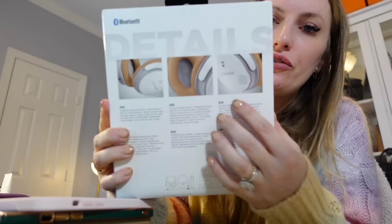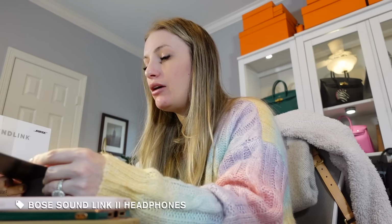I'm very particular, in case you hadn't noticed. I know what I want. I know what I like. All right, so I'm going to link these down below. They're the SoundLink, and they have Bluetooth. They have control buttons on them, and they are app-enabled. I didn't know that. That's kind of cool. Look at the case. Love it.